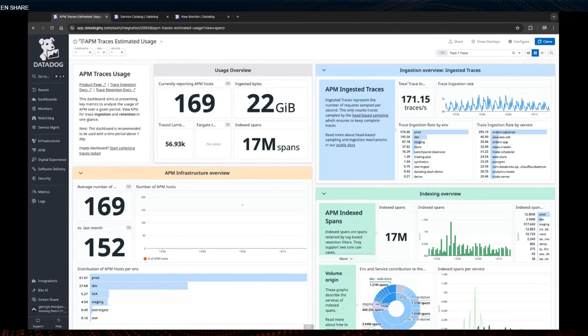And just for the purposes of this demo, what you see in front of you is basically the Datadog UI. So if you've worked with Datadog in any kind of capacity, you're going to be familiar with the user environment. So basically what you see here in front of you is what we call an out-of-the-box dashboard that is available at no cost once you have your application instrumented with Datadog. So you've gone through, you've configured the agent, and you're collecting traces and metrics. It's automatically going to start populating this overview dashboard. So this particular dashboard is the APM Traces Estimated Usage Dashboard.